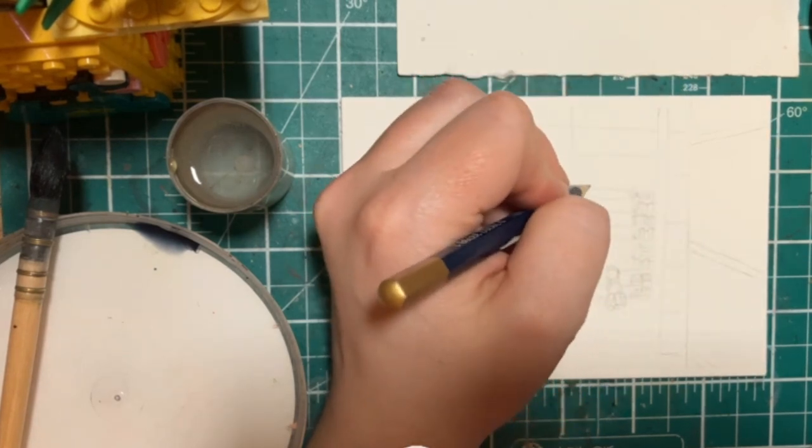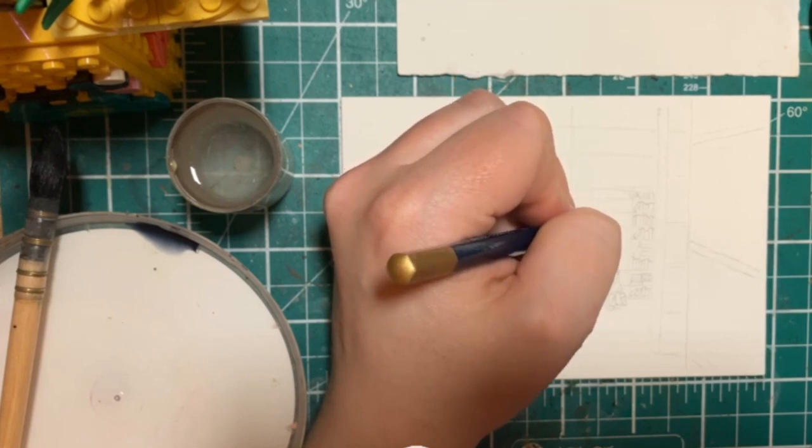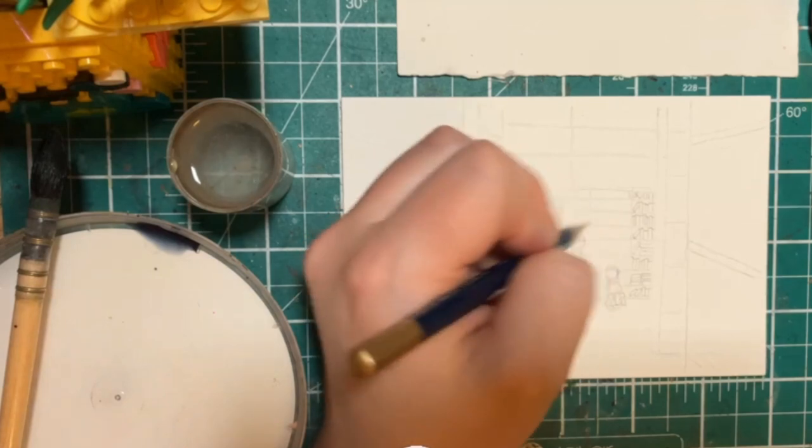I feel like I've made this shelf kind of too wide. That feels weird to me. I'm gonna add a little separation here, so this is its own shelf.